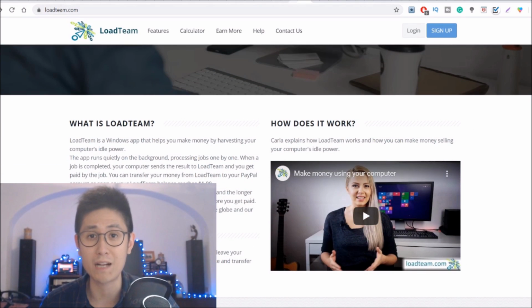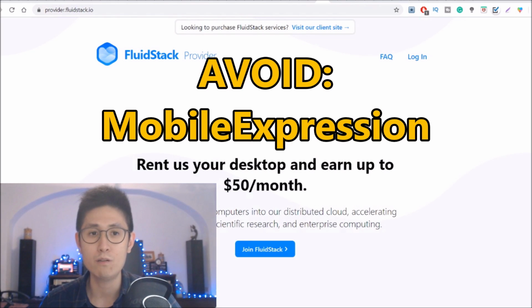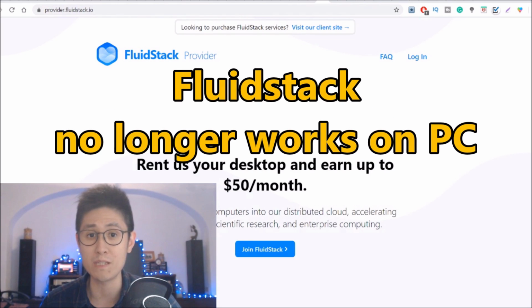Next, on the real blacklist, we have Mobile Expression, which doesn't seem to be paying users lately. And lastly, we have FluidStack, which has recently discontinued service for PC users and now only exists on Linux.